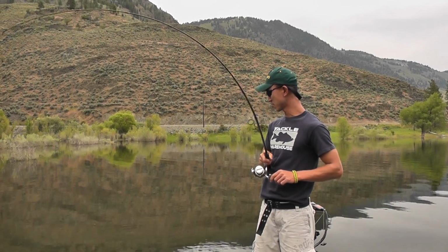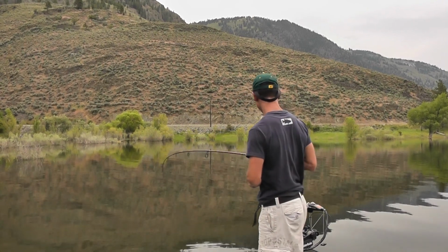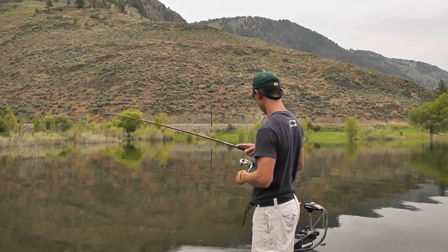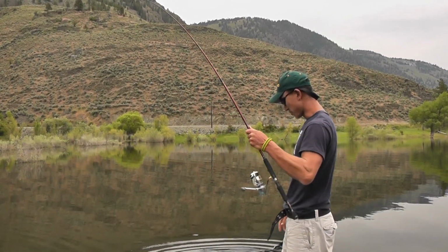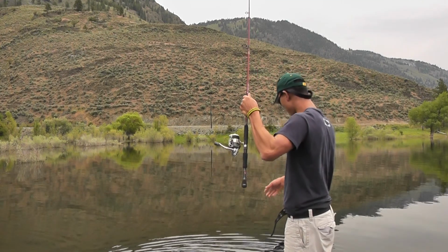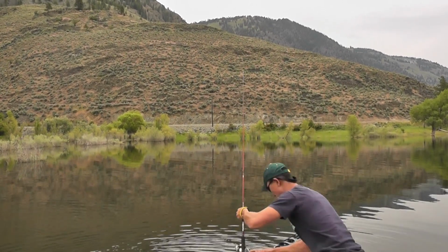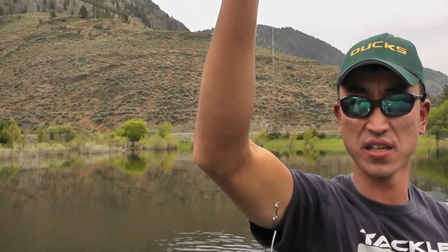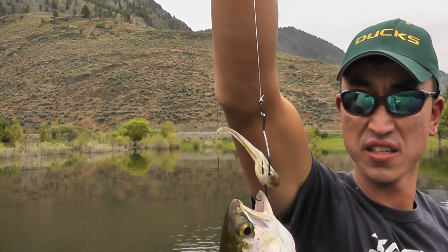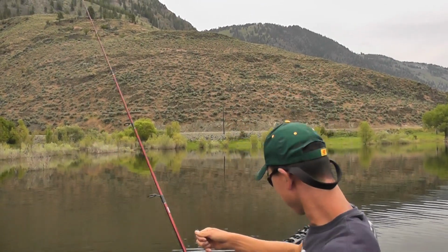Try to hook up this trailer. I don't know what this is. This is a bass or a trout. That's a trout. Messing my rig all up. Buddy, I don't got very many of them flukes. You can see this though. I know it's a trout, but you can see the hook sticking out. You got my trailer hook.